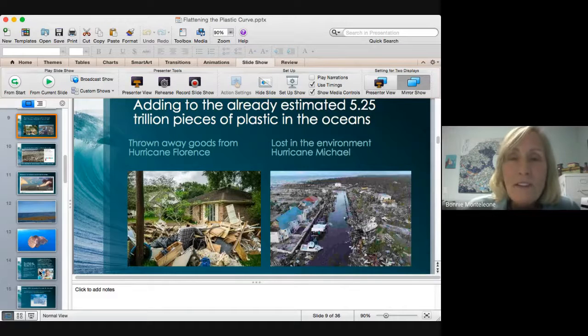So if you haven't yet signed up for any of the cleanups or the plantings, I strongly urge you to visit either Plastic Ocean Project and/or the North Carolina Wildlife Federation, as well as the Charlotte nonprofit, so that you can become a part of the solution for two very important issues.